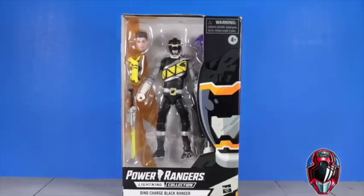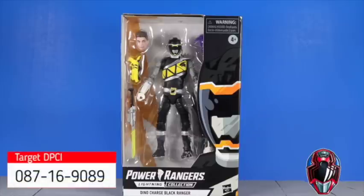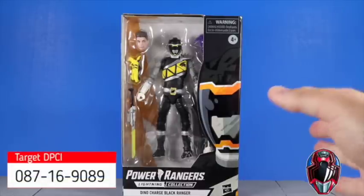Hey guys, M2 Collector here with a new video, and this one is a new review on a figure that nobody knew was coming, an unannounced figure. Looks to be a Target exclusive. My friend Spawn XD209 sent me a picture of a Facebook post with somebody showing that they found this at a NorCal Target, so I'm like, okay, I better look. I got the DPCI, I looked. My local store had 2, so I went right away and I grabbed them.